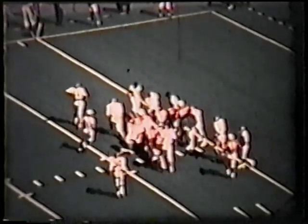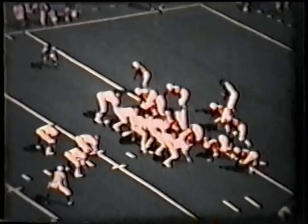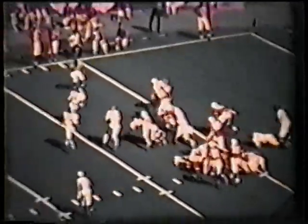Both teams always say after they play this game, they're never hit harder in any game they play in their career than the Oklahoma-Texas game. Bell got less than a yard. Inside the Texas 2. Texas stacked in there close.